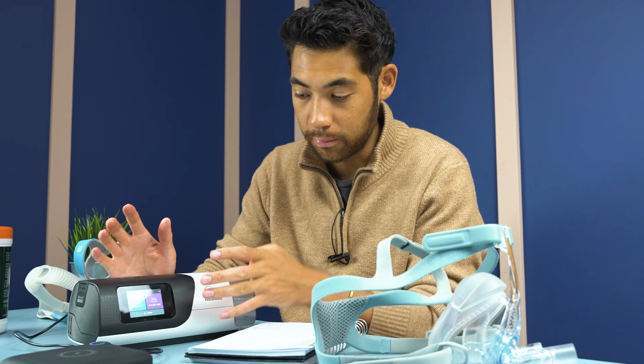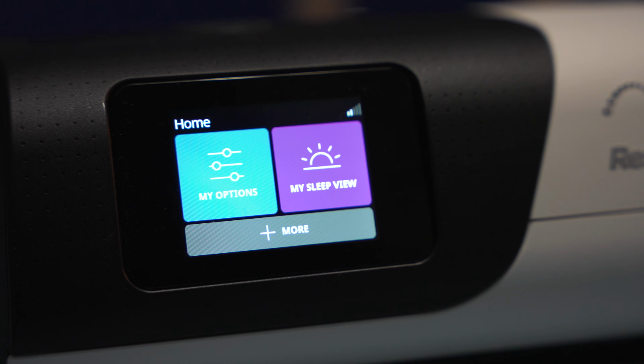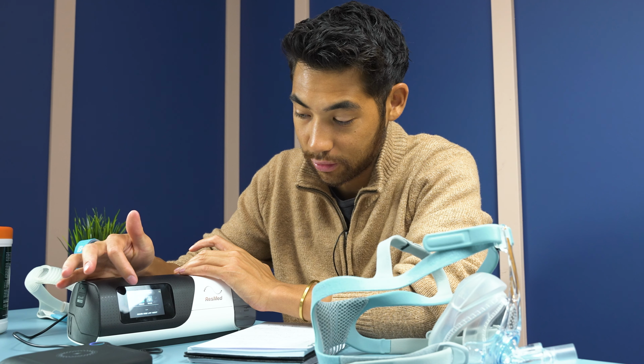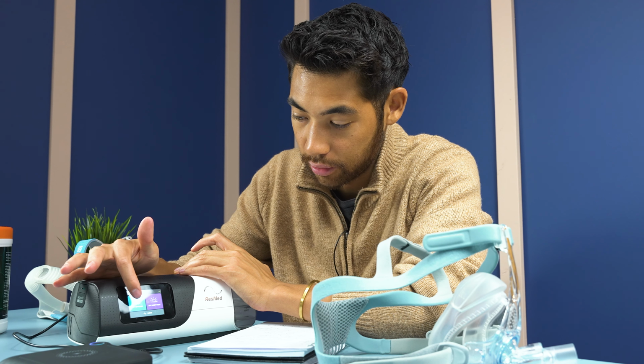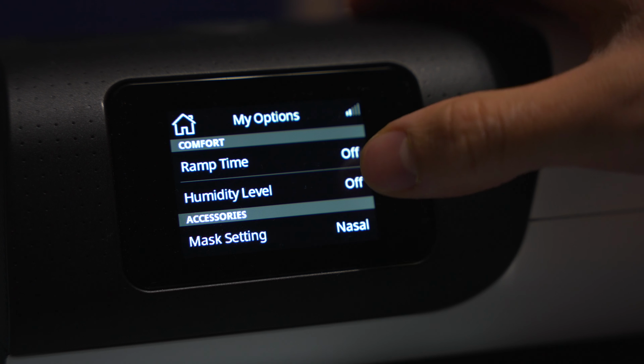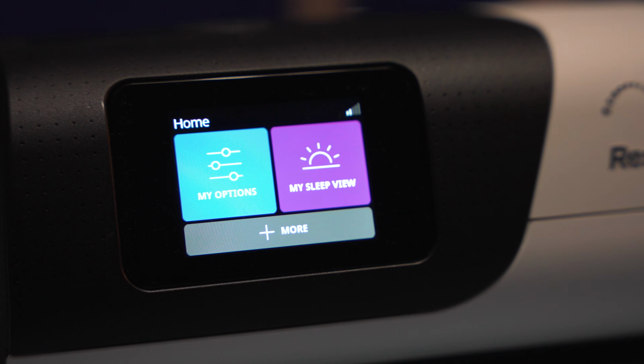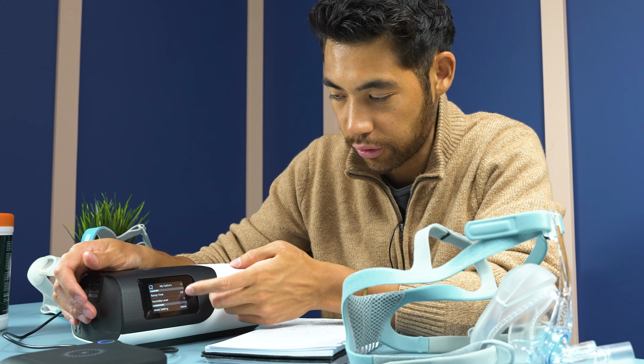Now we're going to be talking about pressures. You need to know a few things in terms of your CPAP machine. We have My Options and My Sleep View. Your My Sleep View is kind of like your sleep report, and then your options are your options. Depending on your doctor and your sleep therapist, they're going to give you different options in your CPAP machine, like ramp time and humidity level, certain things that you can change.